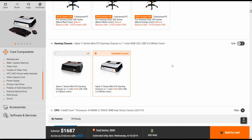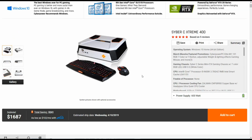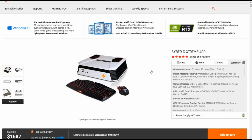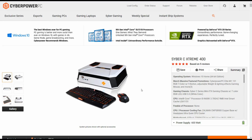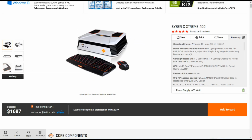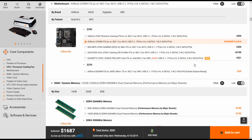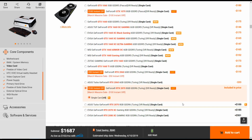So before you say you can build your own PC for cheaper, sometimes getting it through these kinds of cheaper gaming websites that let you configure and customize your own PC is actually cheaper than building your own PC. So yeah, that's it guys. That's how I configured my PC.